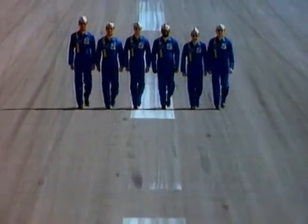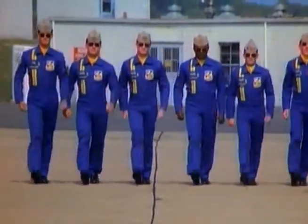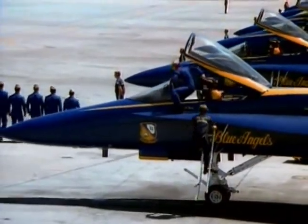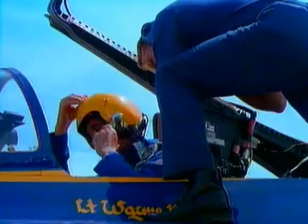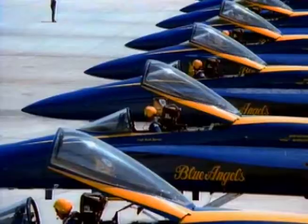That's especially true for number 1, the boss, who both leads the flight and is commanding officer of the squadron. But it's also true for numbers 2 through 7, who must all be carrier qualified with a minimum of 1,500 flight hours. Each officer volunteers for Blue Angels duty.